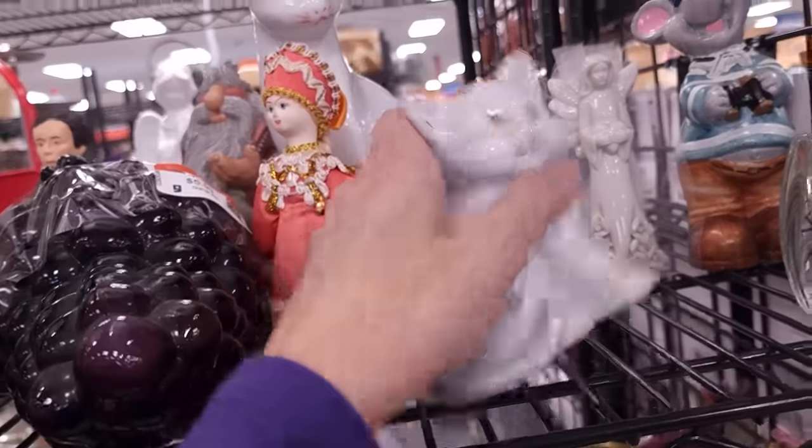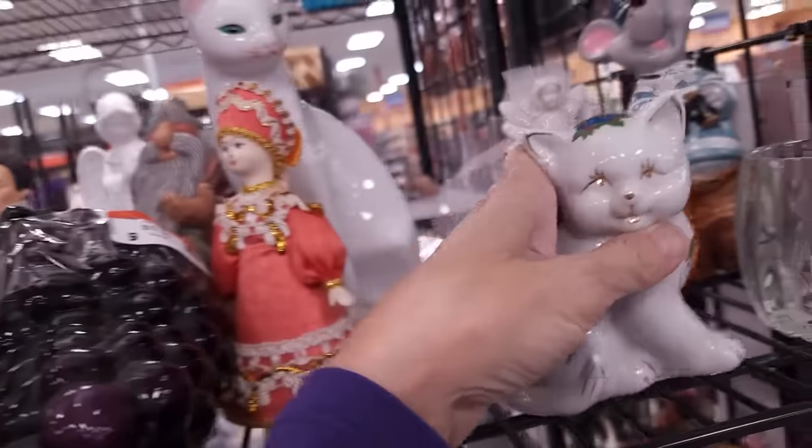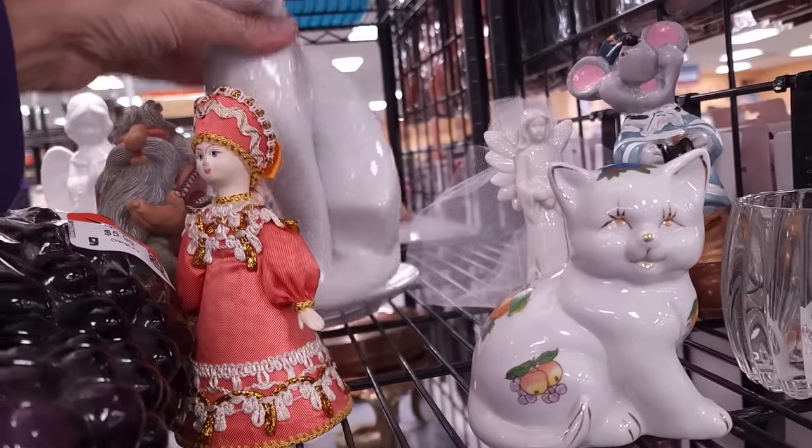Take a peek at this little kitty cat, see who makes you. Probably just a little Made in China sticker on there. I like this one though.